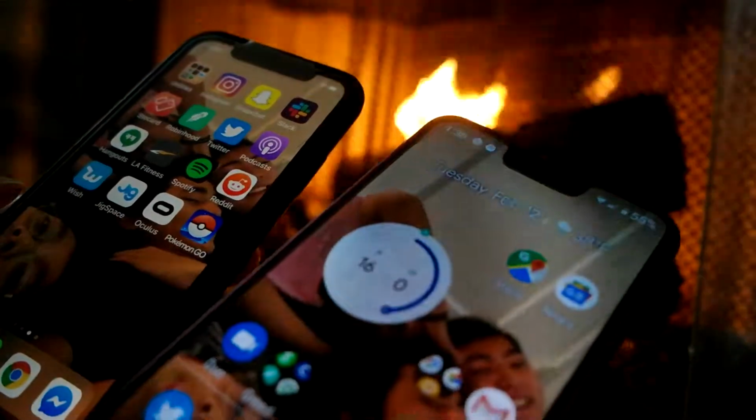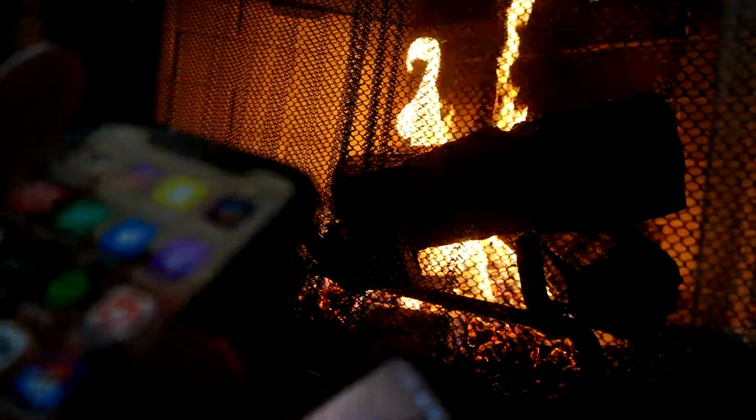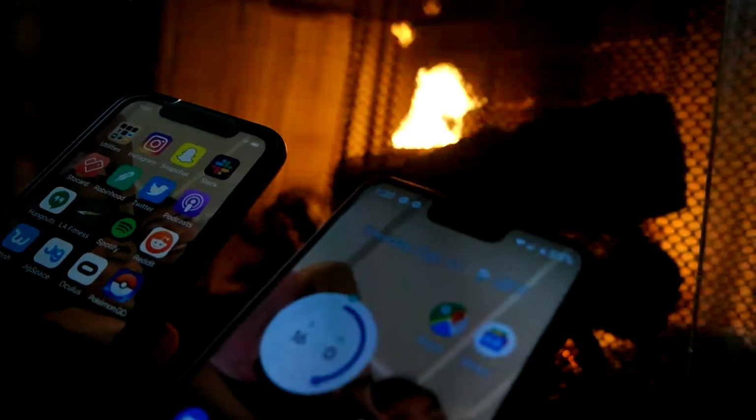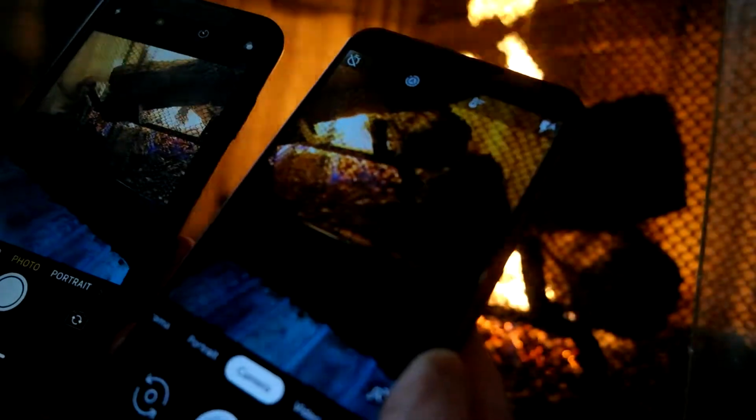What else do I like? Oh yeah, this is very important. If you are a camera freak, Pixel I think hands down is better, right? But if you are a video freak, then iPhone is better. I want to show you why. I think that's the most widely discussed thing about the Pixel. Many people talk about why the camera is so good. I'm gonna show you, especially that you can adjust the depth of field after you take the pictures.